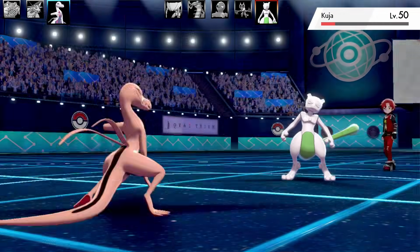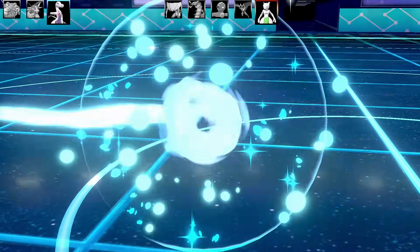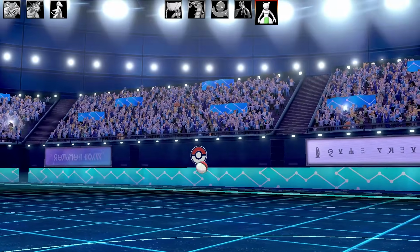So go for that Flare Blitz there. Almost taking out Mewtwo. Pretty solid performance there. And Salazzle is going to be fainting. So now I've suddenly lost half my team. We're going to be going into Politoed now.